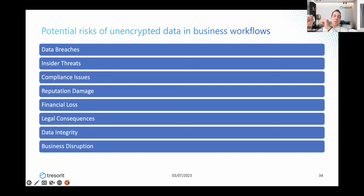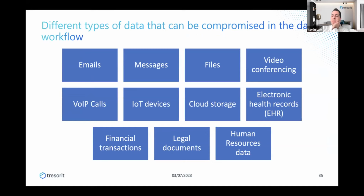When you have a breach, next to the reputational damage, which itself is a financial loss, because of many other reasons, such as fines, you may face financial loss. And after that, you may face a lot of trouble, legal cases, and that might disrupt your entire business. So the risks are high when it comes to not securing your information.